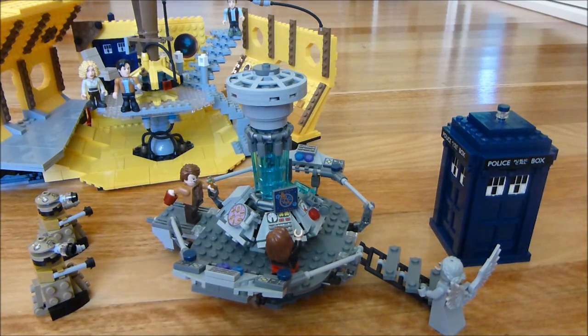Do I think that the Lego one is a bad set? No, of course not. I think it's a really awesome set, and I'm praying that Lego is going to do more Doctor Who stuff in the future, because I do think they do some really, really nice stuff in the way that character building never could.